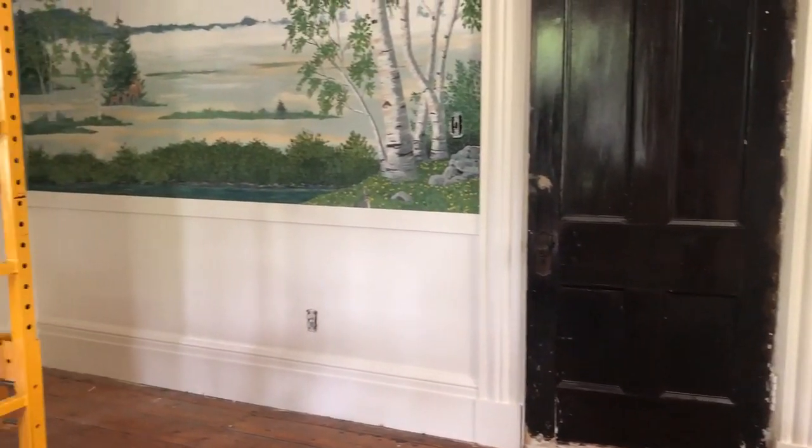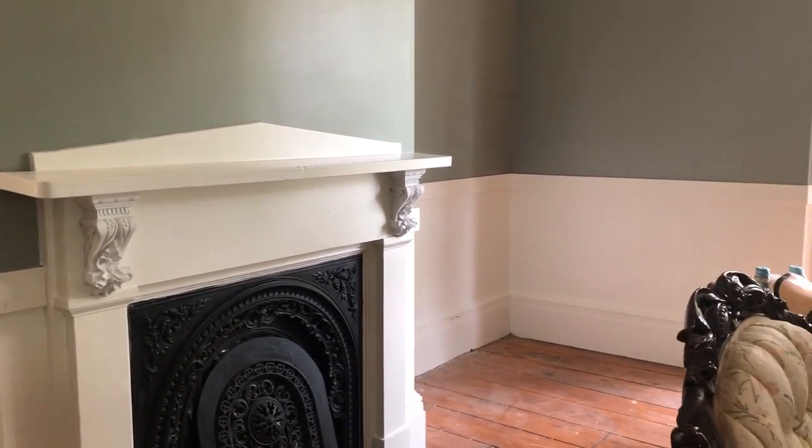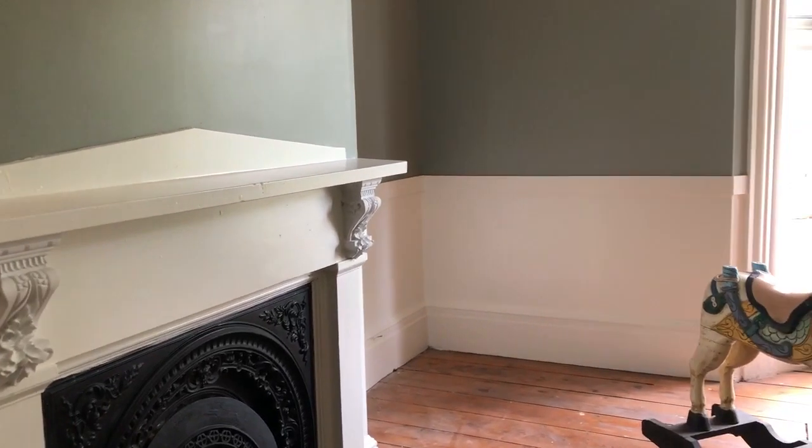Now, this area that we painted in the off-white, we want it to look like paneling. So we've actually got some trim, the detailed trim, that we're going to put onto these walls to make it look like paneling, which is just a cost-effective way of creating paneling without the cost of actually buying panels, which is so expensive. So I'm very, very excited.